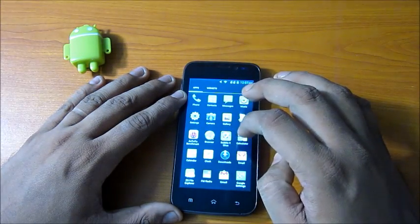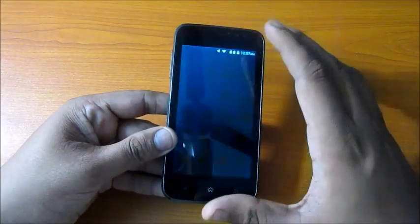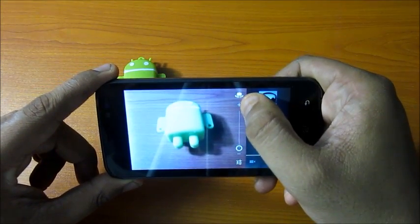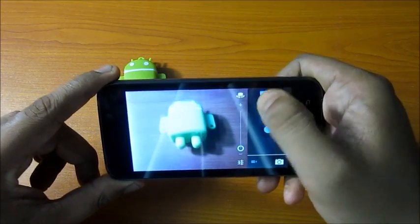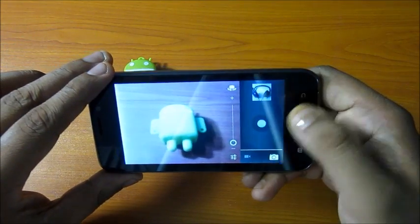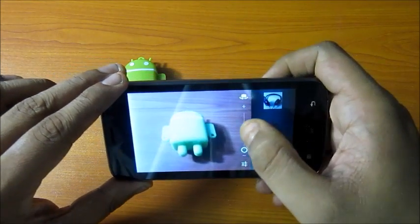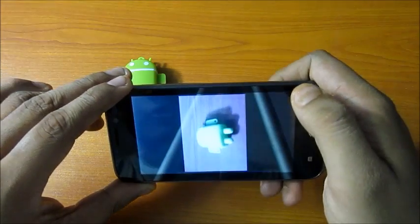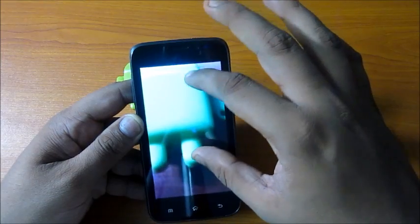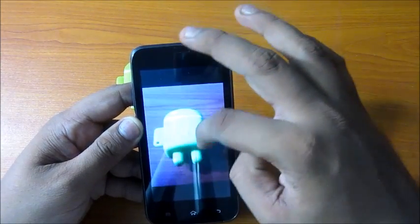And we'll also check the camera capability of this phone. So we'll try taking a picture of this Android device. This is just a 2 megapixel camera, and you can also open the front cam by touching this icon here. And it's not an autofocus camera, so it's a fixed focus camera. We'll try taking a picture of this device. Alright, so this is the picture that was taken. And for a 2 megapixel camera, the performance is pretty decent, in fact, and zooming and panning around is fairly smooth as well.